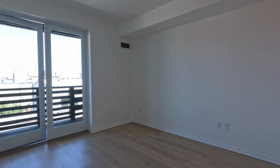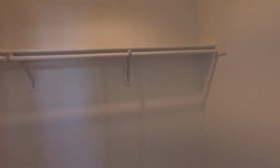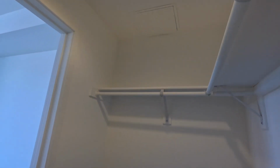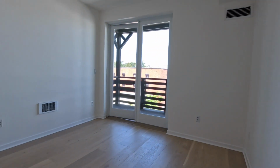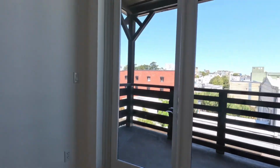Okay, so here is the bedroom. This is a large bedroom. You have a huge walk-in closet. So lots of closet space here. Nice light fixture and glass doors that lead to your private patio. This unit also does come with one car off-street parking as well.